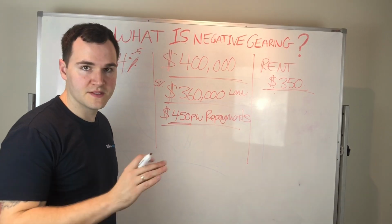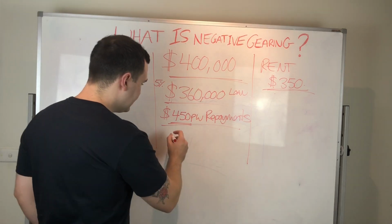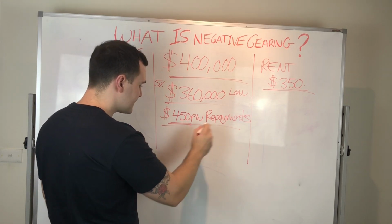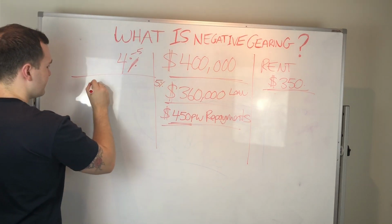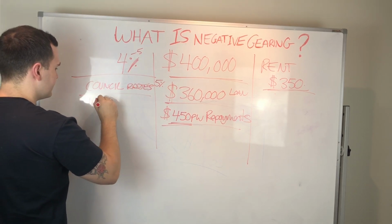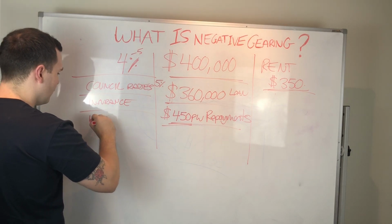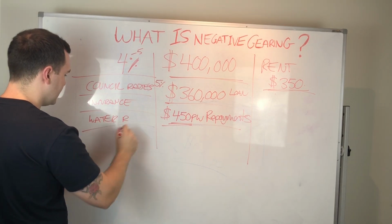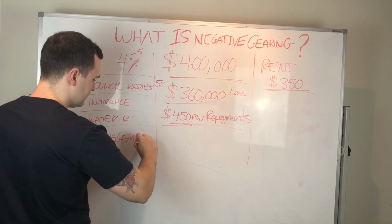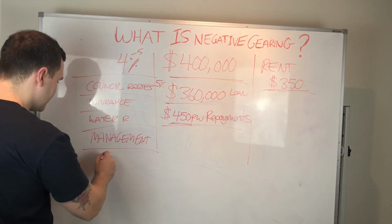Not only the repayments. This is where, if you go to get your tax done every year, you have to have a good property tax accountant as well. Other things to consider, which will make holding this property more like $550 per week, are council rates, insurance, water rates, management fees. If it's a townhouse, unit or villa or whatever, then you're going to pay strata or body corporate.